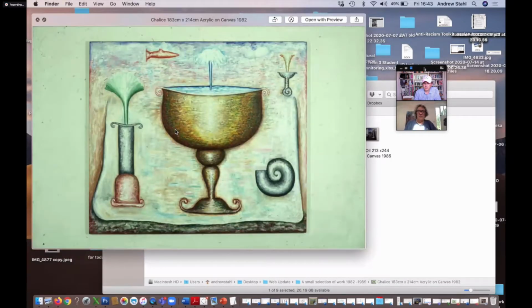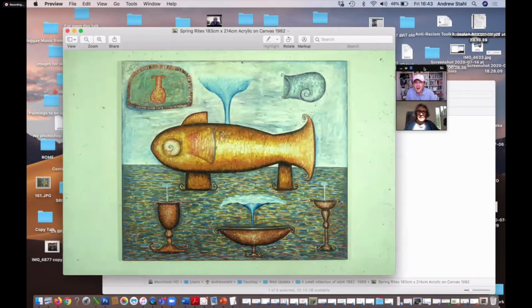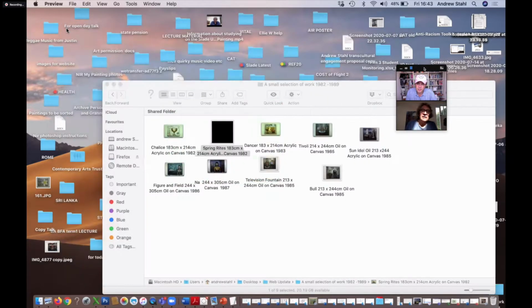When I came back from Rome, they're almost more Roman. By the way, the reason they're not in such good condition is because they're made from slides. You can't even believe they exist anymore, can you? And then this one. That's a cool fish. I think that belongs to the Arts Council, actually. They bought that at the time. I showed all these at the Art Gallery.